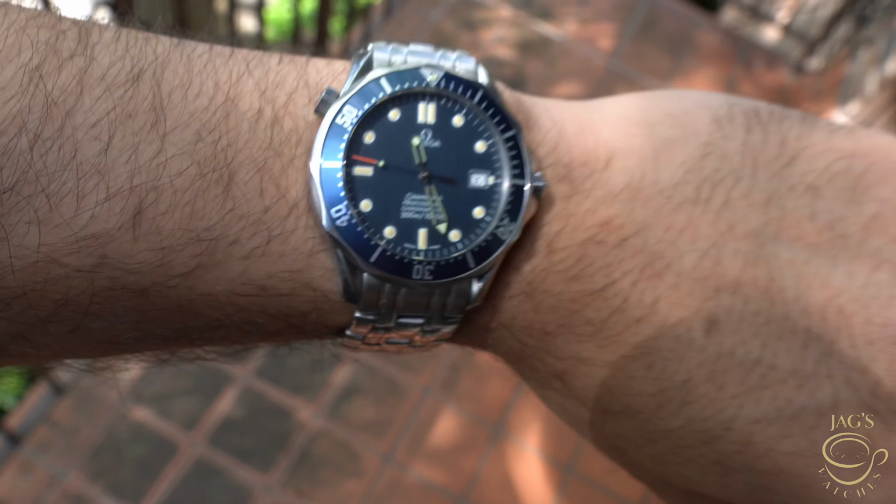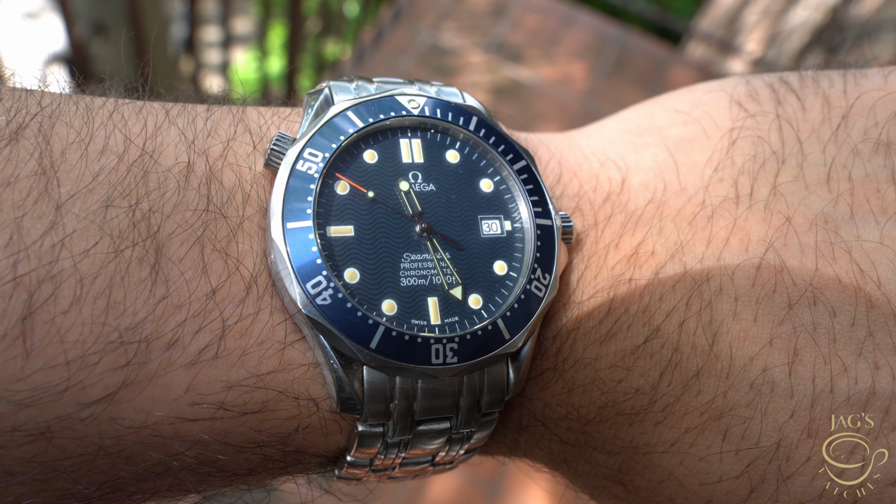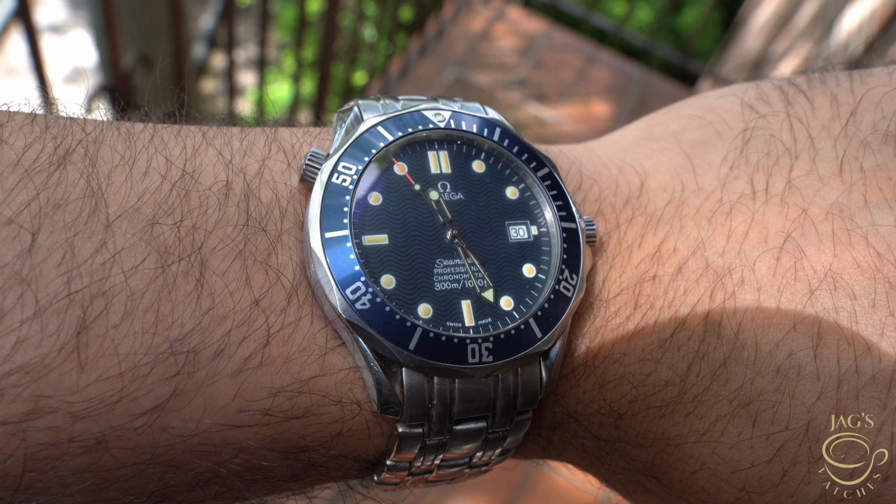I just absolutely have loved this watch, especially in the summer. The yellow tritium on the indices of this watch just play with the light beautifully. This bracelet is so comfortable, and the fact that it was made in the 90s is just a testament to the brilliance of Omega. Some people don't like the look of this bracelet.